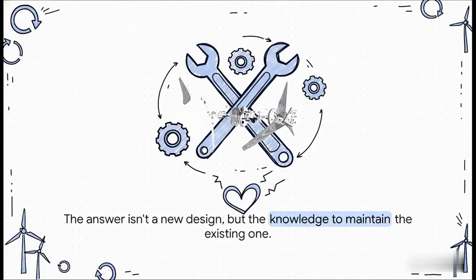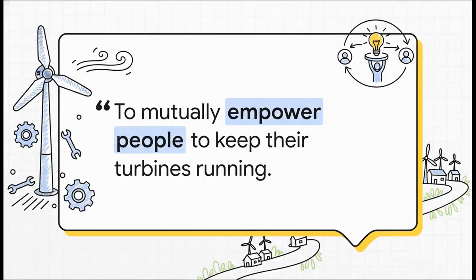maintenance. I mean, just look at the amazing complexity here. Every single one of these is a fascinating piece of engineering. But the secret to making it last isn't about redesigning it. Nope. It's about having the knowledge to take it apart, check on it, and put it all back together again. And this quote just says it all.